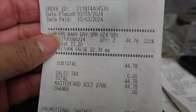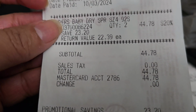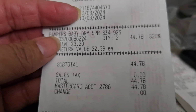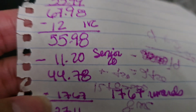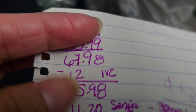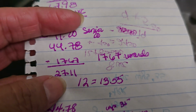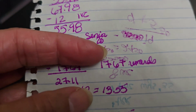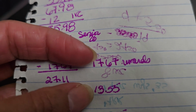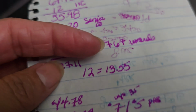And then I paid the 44.78. I knew I couldn't use my register rewards or anything, but I figured that it was worth it, especially if I get $17 back. So let's see. Again, I already went over the numbers with you. 17.67 would make the final cost $27.11 divided by 2 would be $13.55 a box, and that's even less than half price on Walmart.